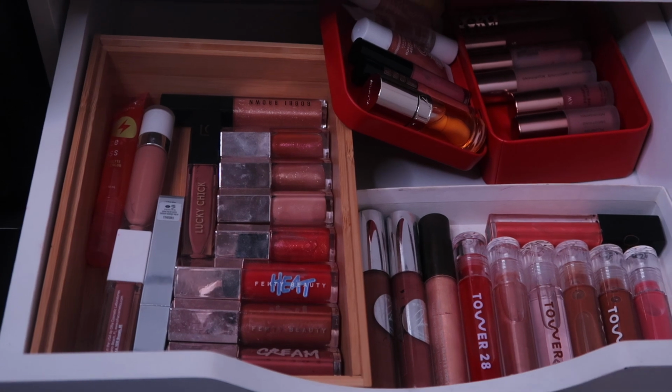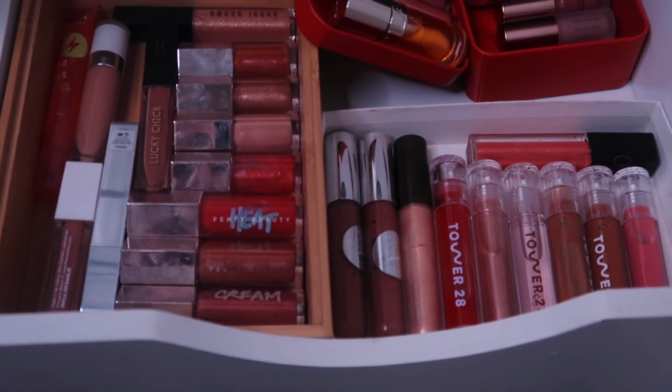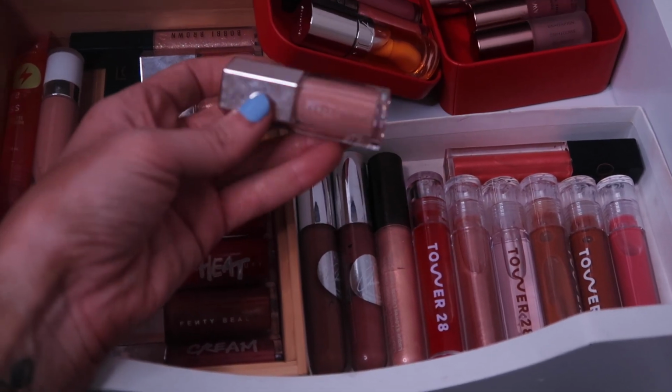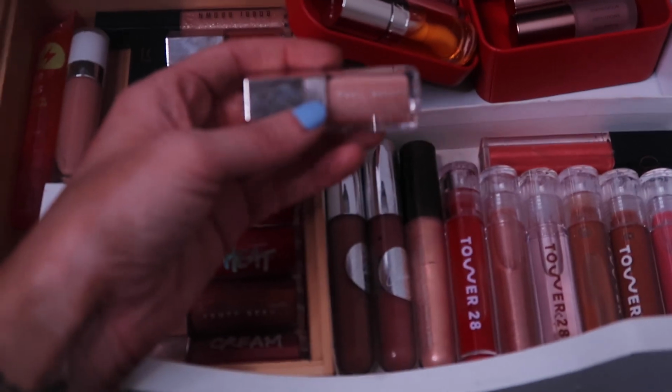And then my final two drawers are lip products. What lip gloss do I want to grab? I don't know why this one is screaming to me. This is from Fenty, in the shade Baby Brute. It's a really beautiful nude champagne shade. I don't know why that just seems to be screaming out to me.